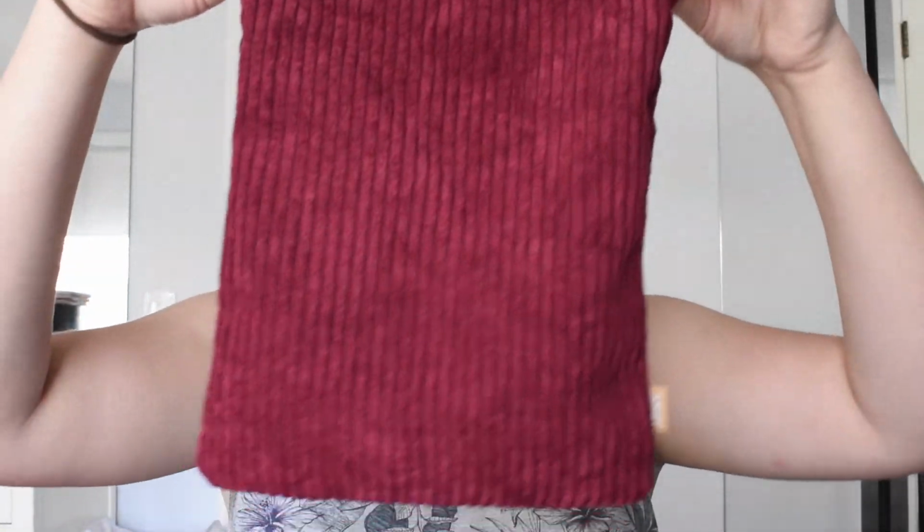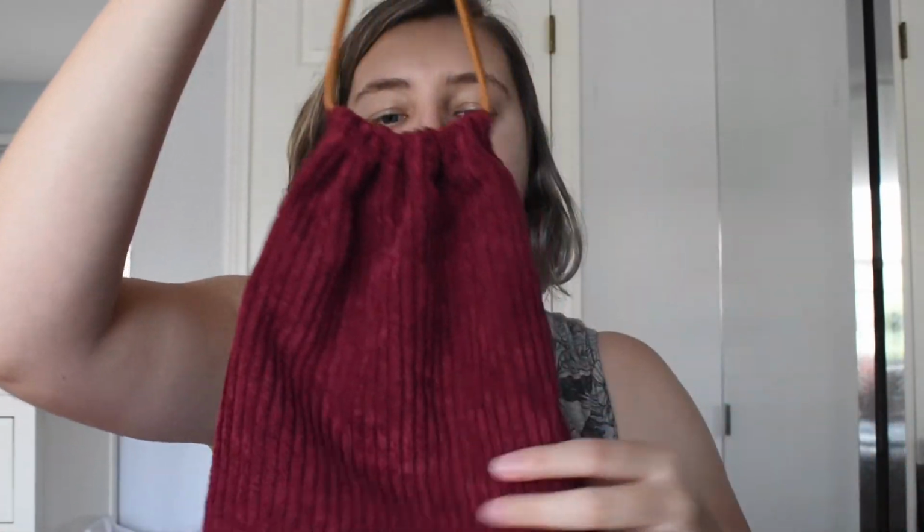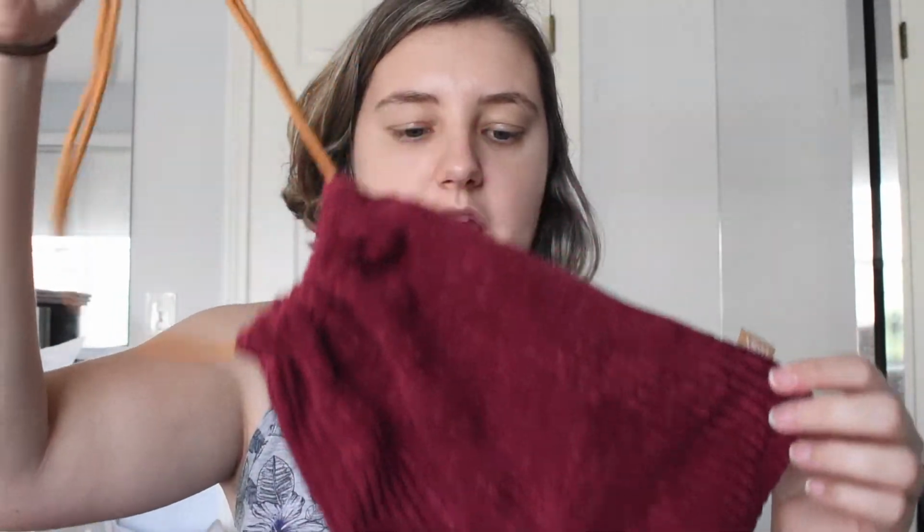So this is what the bag looked like. Very cute, very fall, and I know people have mixed reviews on the drawstring, but I think it's something different than a makeup bag, and I think I'll get use out of it, especially when traveling. You can keep your stuff all grouped together.